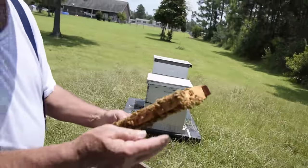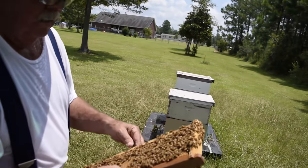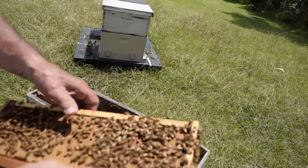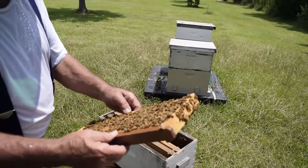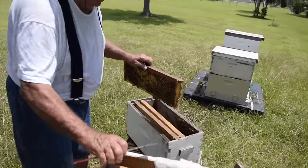There's a queen catcher in my... I need to catch her, really. She's sure a good layer. Look at that pattern. All those frames in the bottom box are the same way. Put her in that nuke. I was going to make two nukes up out of it, but I think I'm just going to double stack them.